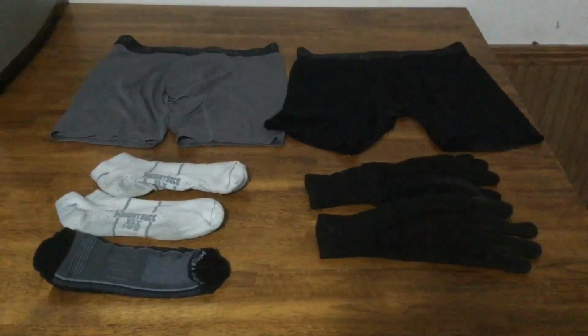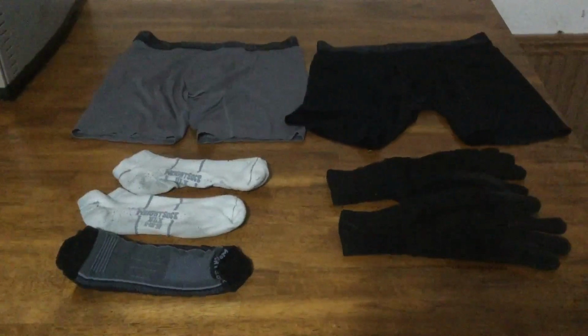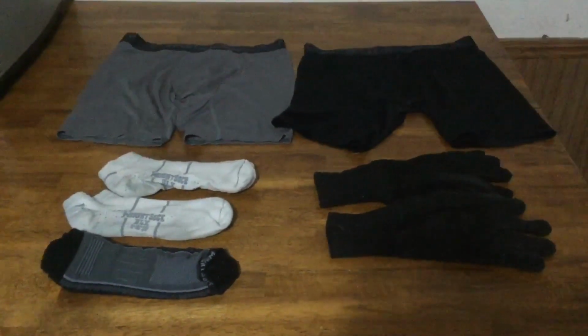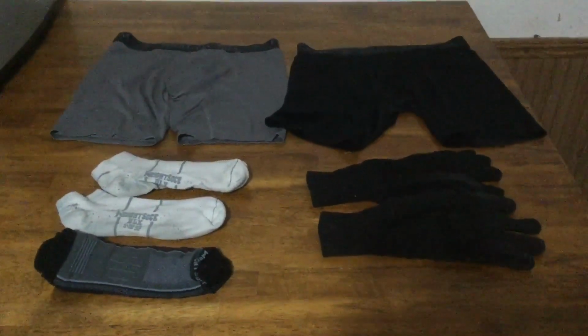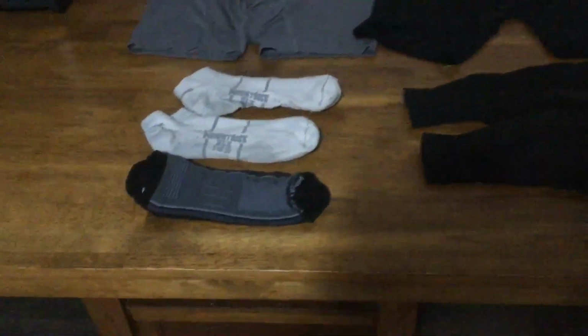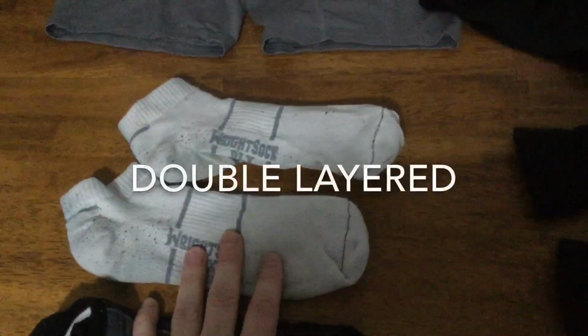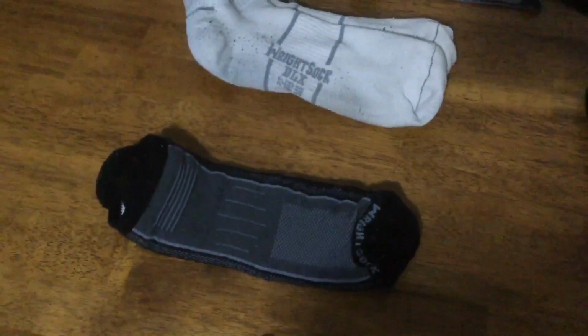Alright, before I move on to my rain gear, got the boxers that I got from Walmart. They're nothing special. They are like a meshing material, they are dry wicking, and they are cheap as hell. These socks, I'm interested to see how long they're going to hold up. They're double sock, supposed to be blister proof. I bought a couple of pairs of their basic ones, and then I got a pair of their upgraded endurance ones, and then I lost one, so hopefully I'll find that before I get on the trail.